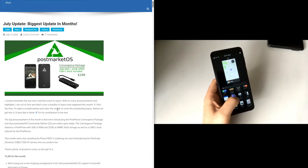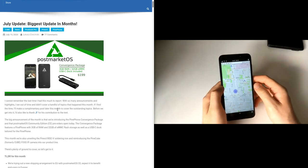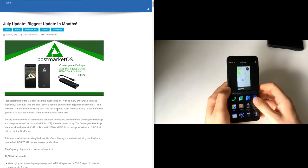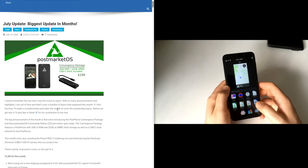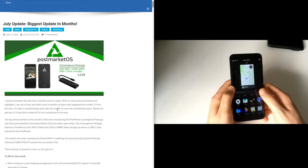So now, as you've seen, Gnome Maps, it's working fine. It has Mapbox maps, and of course the controls are quite tiny, so you might want to try something else for now. And there's an app that is packaged for Mobian, and it's called Marble Maps.